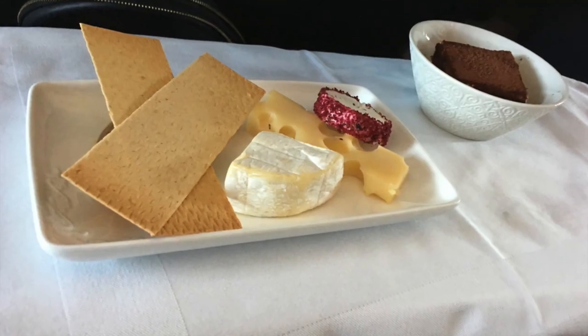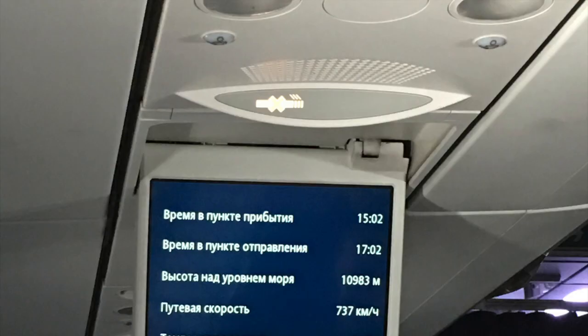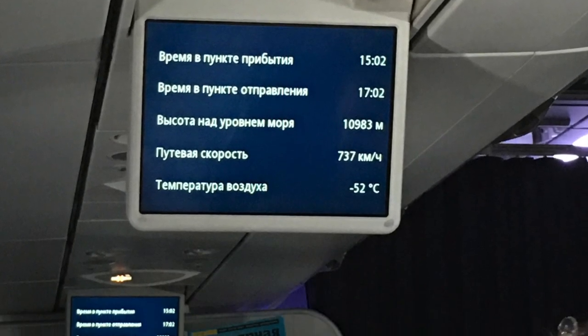And to finish off, there were 2 different desserts offered, those being a cheese platter and a brownie. I chose the cheese platter and my brother chose the brownie.